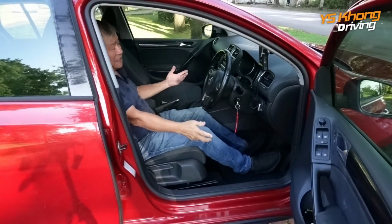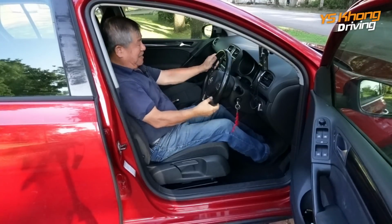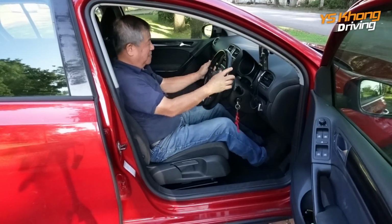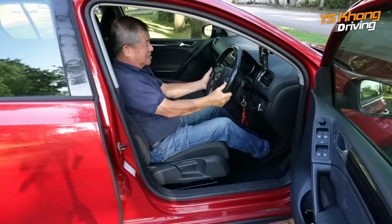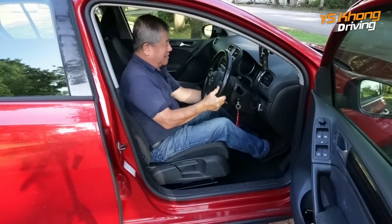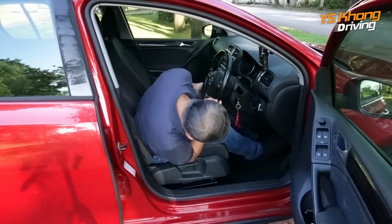Okay, this steering wheel, I think they still use something very similar, and the seats are adjustable fore and aft. Okay, a 6-footer can sit inside here, no problem. And this is my driving position, and of course the steering wheel is mechanically adjustable, and this was 11 years ago, so this car had everything.